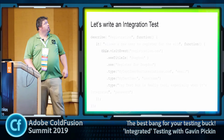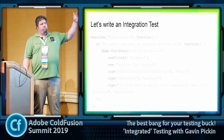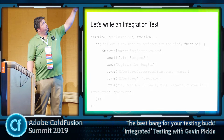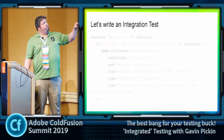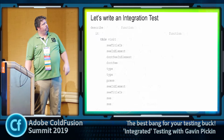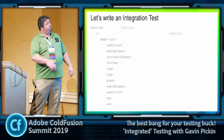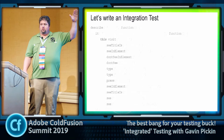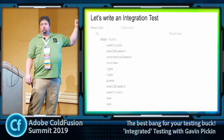Okay, next one. So here's another one with lots more options, but this is the cool thing about it. Now this one, login, allows the user to register for the site. Oh, I didn't change the title of that one, sorry. Actually it should be that they can log in. So I'm going to do this.visit /login. I'm going to see the title as Soapbox.